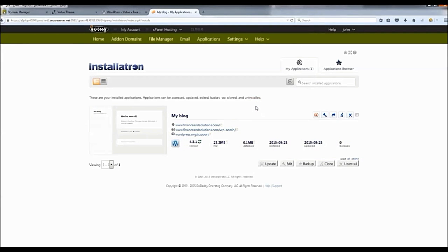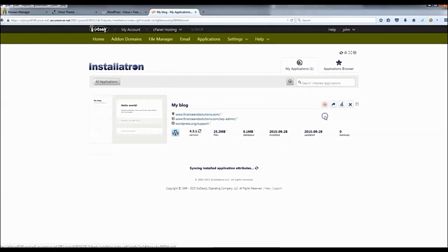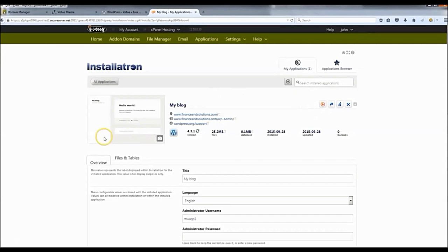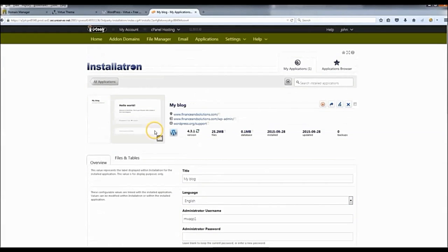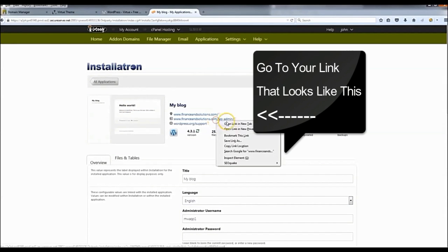Okay, and then you'll land on this page after you're done, and if you ever need to edit your password or any of those type of things, you can go here, view edit details. It'll give you all your stuff right here. You can edit all that. I'm going to go here and I'm going to click this one that says /WordPress admin.